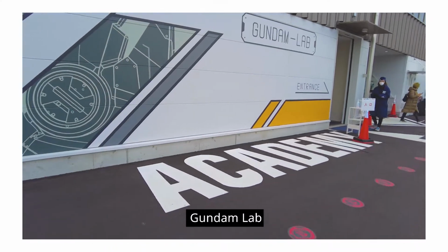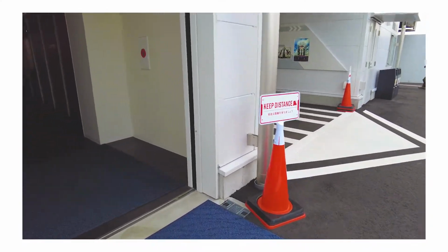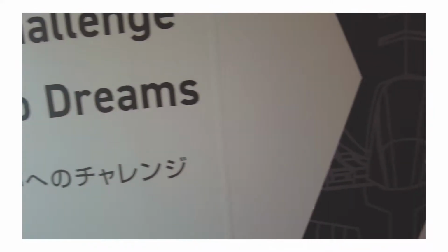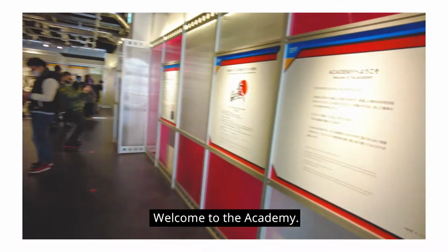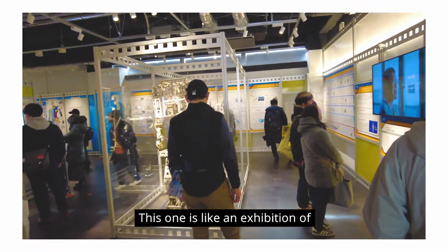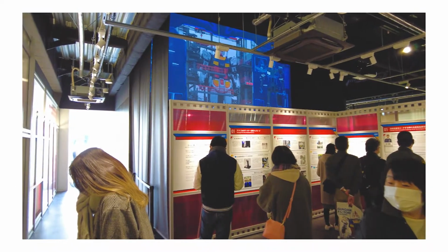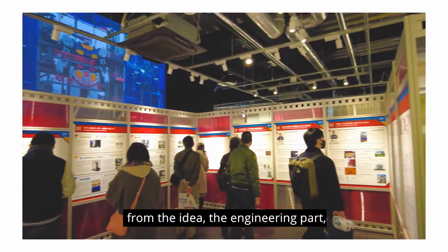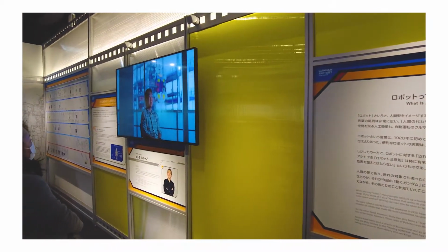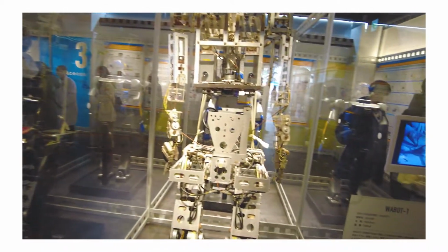Gundam Lab. Challenge to the dream. Yume no challenge. Welcome to the academy. Okay, so this one is like an exhibition of how the Gundam is being made from the ideal. The engineering part, how it's being put together, how it's made from the start all the way to the different parts. Very cool.